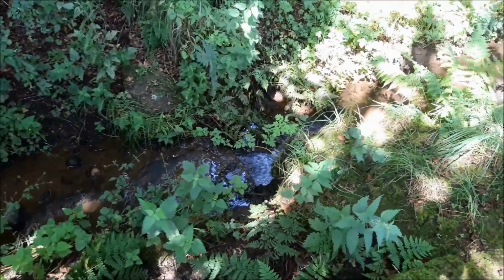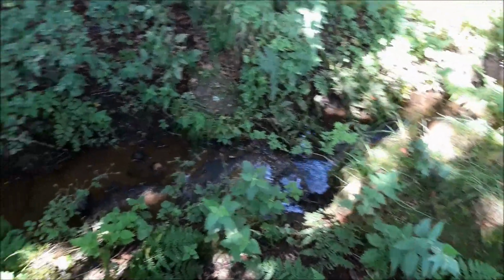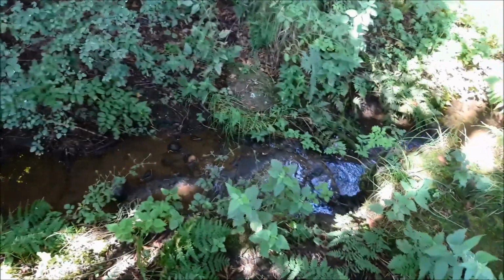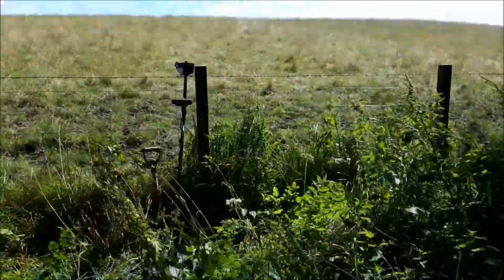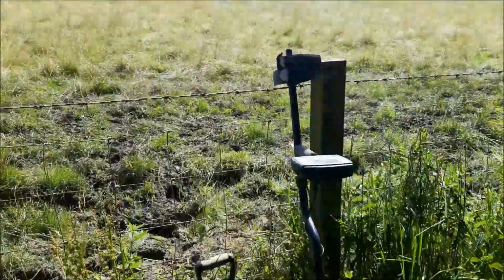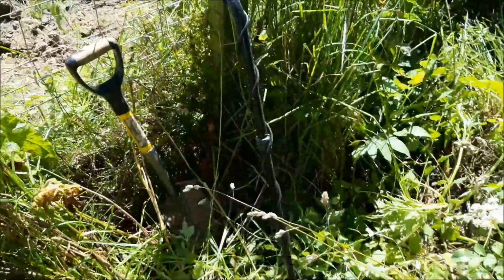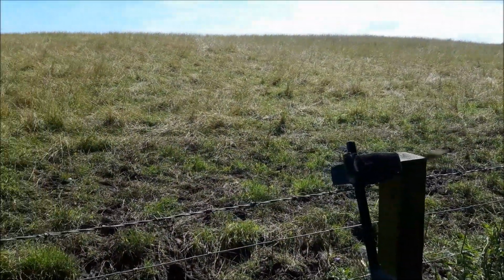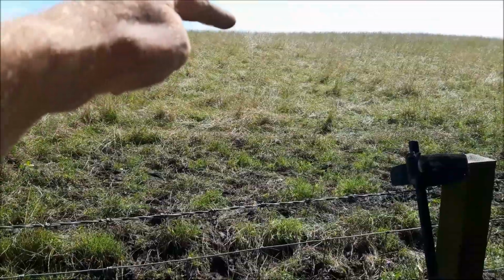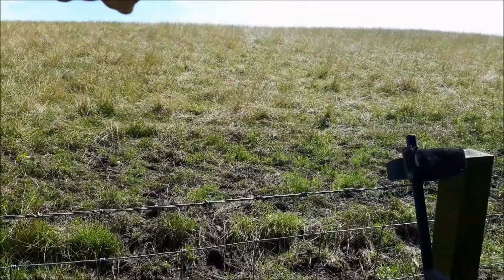Morning, folks. I'm just going to finish my coffee at this little streamy burny thing, and then we're going to detect this field. Again, we have done it loads of times, but I'll just keep doing it until there's nothing left, I suppose. I'm going to start about there and do a big spiral.